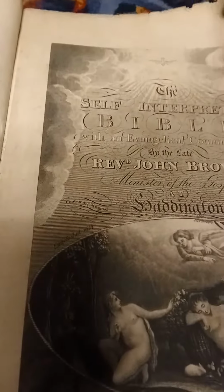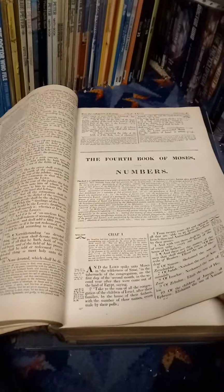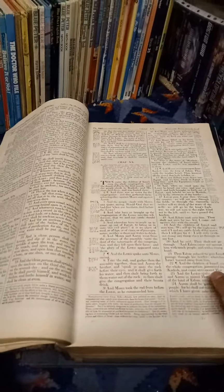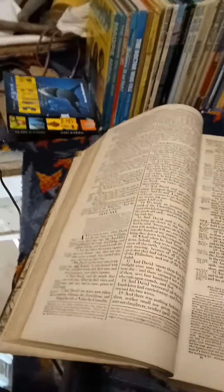The Bible. Not really much to say about this. I bought it for £20 and it's 170 years old. Just turning a few of the pages. I don't like to touch things this old. Sort of thing this should be in a museum. No, it should not be in a museum, because I bought it at a tip shop, basically a car boot sale. This is just basically the Bible, so I'm not going to read any of it.